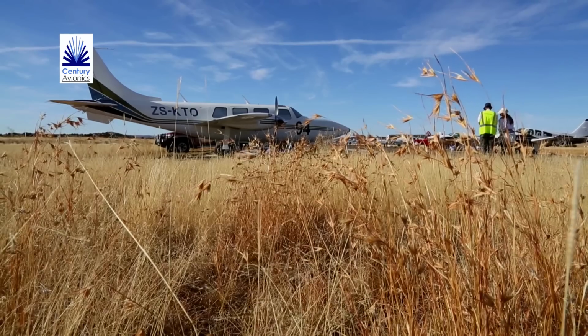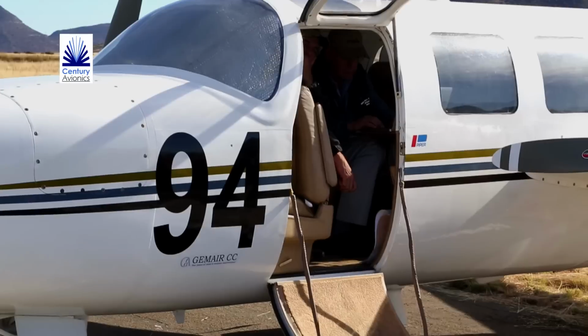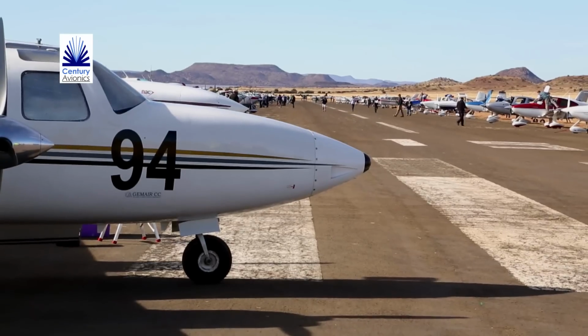Aircraft is a Piper Aerostar 600A. This particular one has got the lowest time for any Aerostar in the world. It's just got over 1100 hours total time. It's also the fastest production twin aircraft that's ever been built.